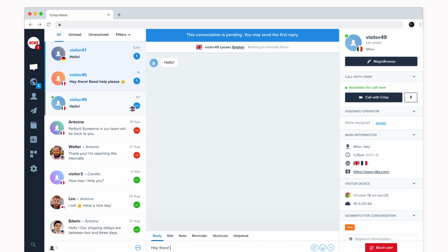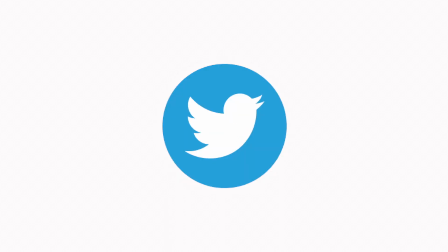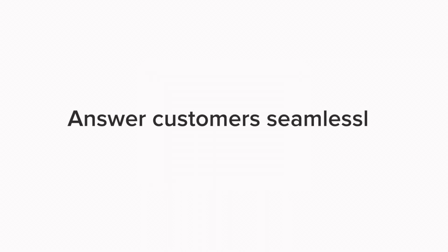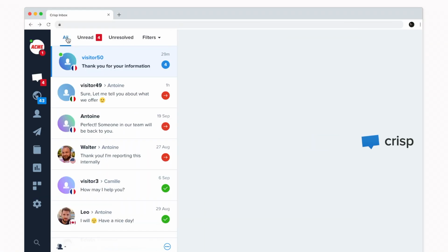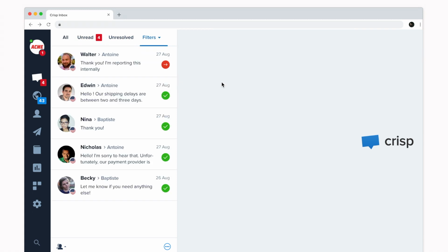Crisp Inbox offers the ability to build a multi-channel chat inbox. Centralize your messages from Crisp Chatbox, Facebook Messenger, Twitter, SMS, Telegram, LINE, and email into Crisp Inbox to answer customers seamlessly. For each new message, receive real-time notifications to fasten your first response time. Jump easily from unread to unresolved conversation or filter messages with custom filters.